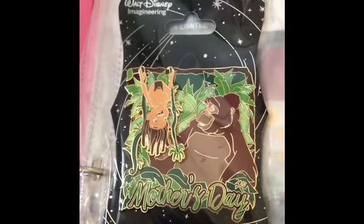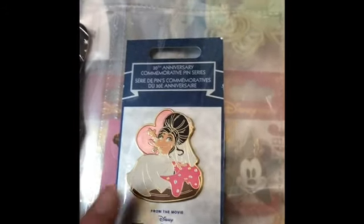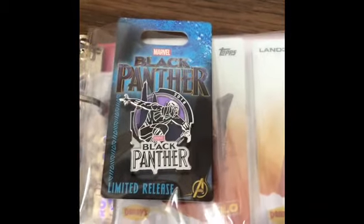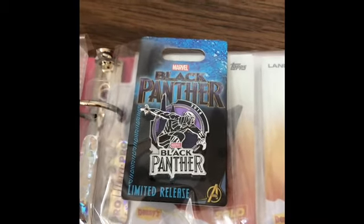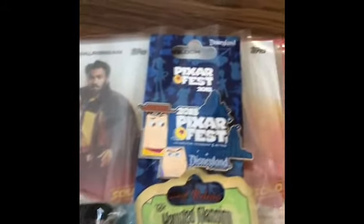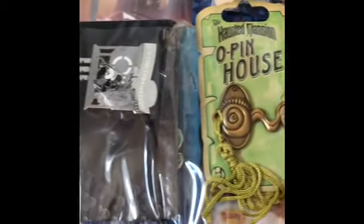I have this Tarzan Mother's Day, which is really nice, WDI. And I have this one of Frou Frou. I really like Frou Frou, she's so cute. And then I have this one I found, it was so random. It was at the hotel I was staying at, and I was like, oh, I gotta pick that up. So that one's really cool. I'm glad I kept it on the backer card. I bought that from someone.